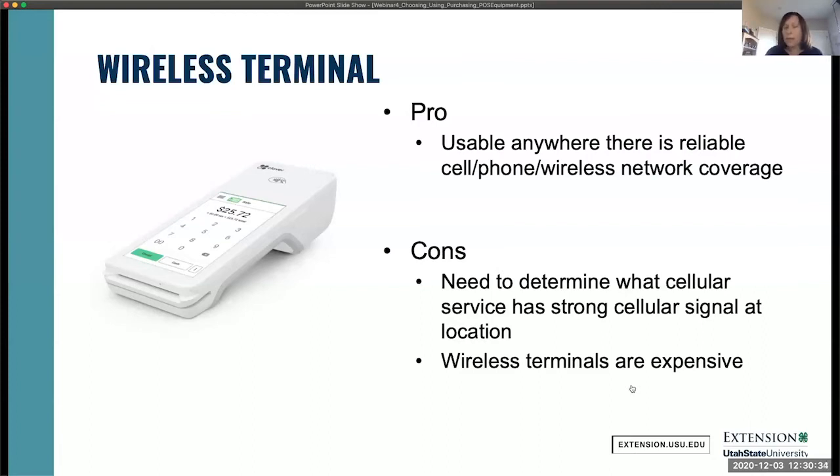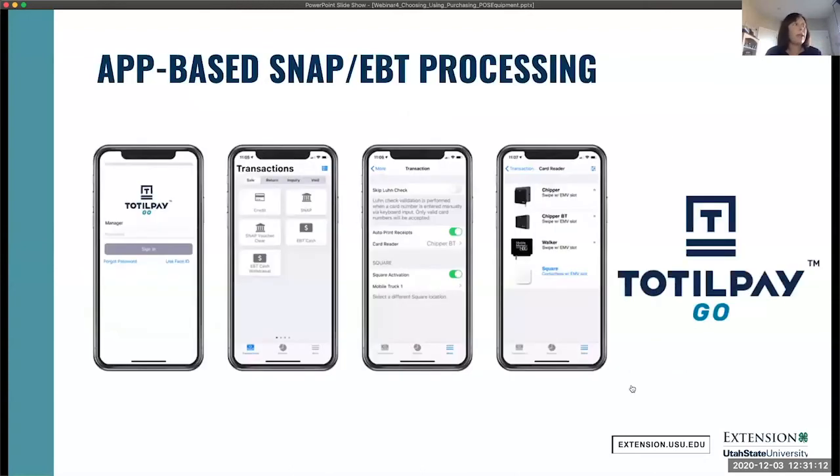But oftentimes for direct marketing farmers who are only doing fruits and vegetables, which tend to be what I would consider a lower price point, you may only want to offer SNAP or maybe SNAP and debit as an option to help think about the expense. So that's just something for you to consider and do a cost analysis to help determine what would be the best situation for your business. But I want to turn it over to Lauren to talk about the app-based SNAP option available to you.